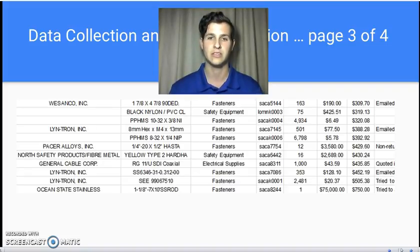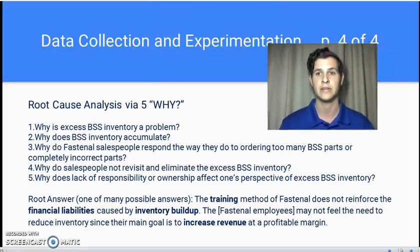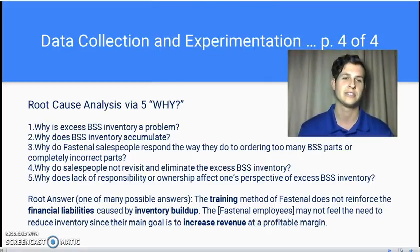You can see that these 11 items are responsible for over $2,000, which is a large chunk of the BSS cost of this specific branch. I collected all this data for 5 branches over the course of 4 months. I had a lot of data to analyze, but it was all very useful in understanding where the peak problems are and the root causes as far as numbers go. And that led me to perform a 5 why analysis to find out the soft root causes.